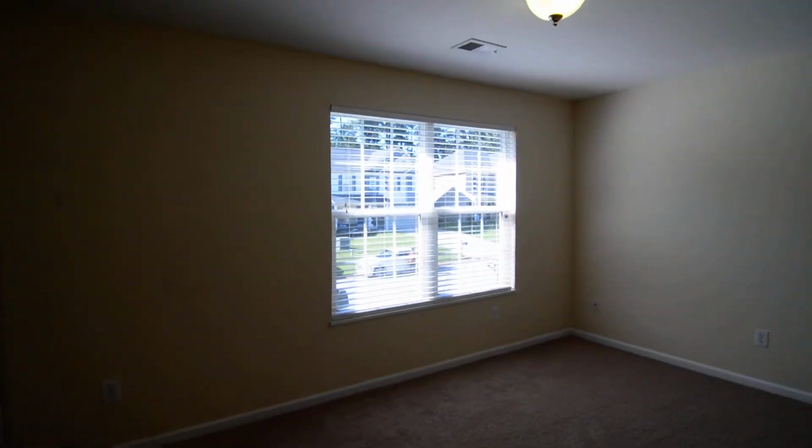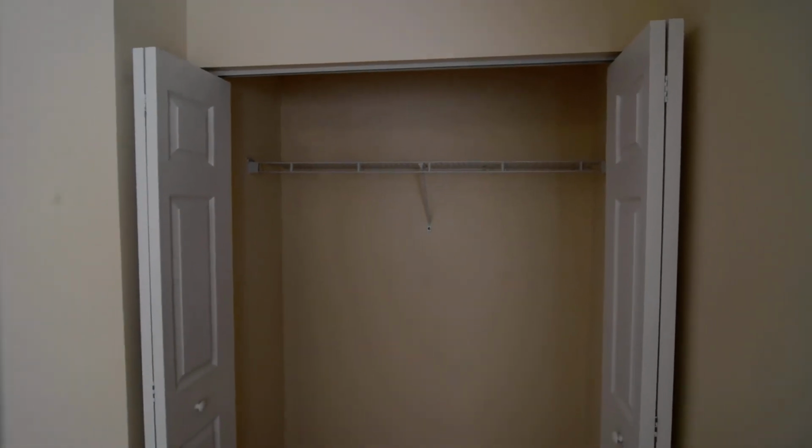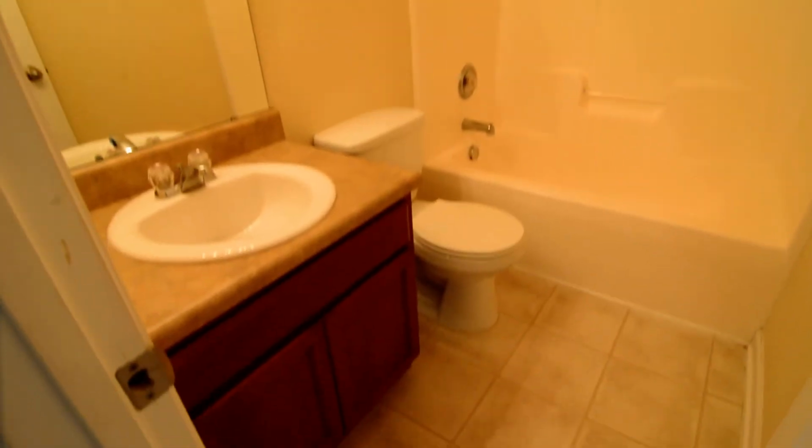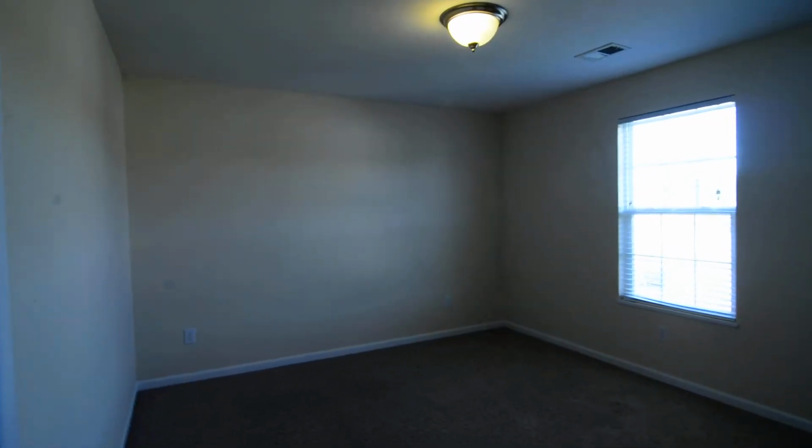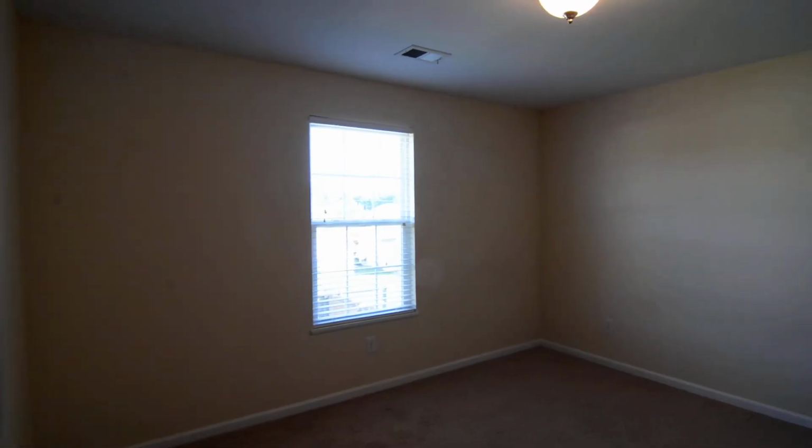And then we'll sort of cycle around to see our additional bedrooms. So here's one of those. Also front facing, has a sort of standard size closet, bifold doors there. You have your second full bathroom, single vanity, and a shower and tub. Bedroom number 2. And this bedroom and the last one as well both have walk-in closets with sort of a standard door. And then we just pass by that linen closet in the hallway there.